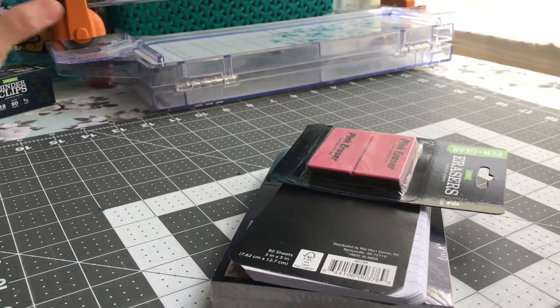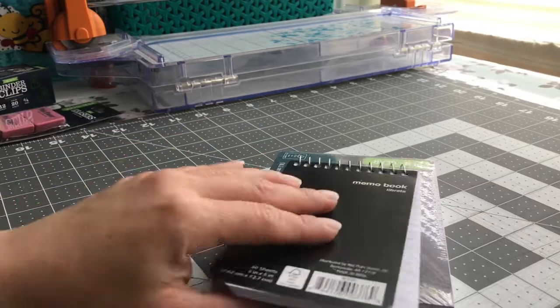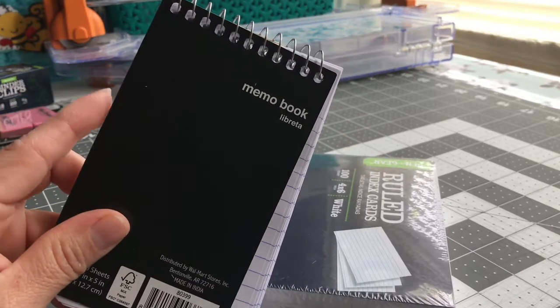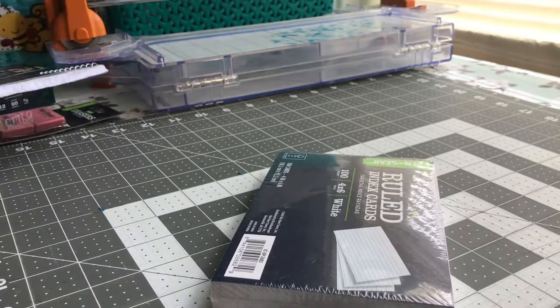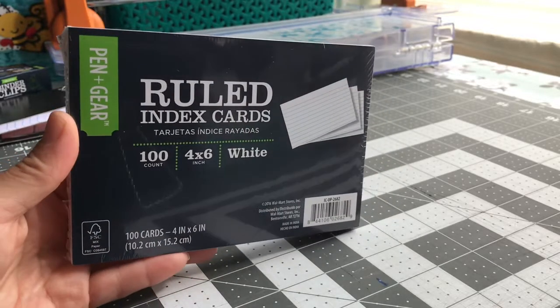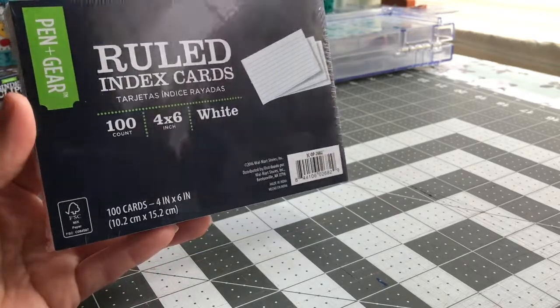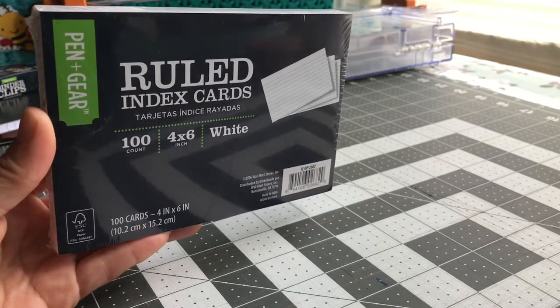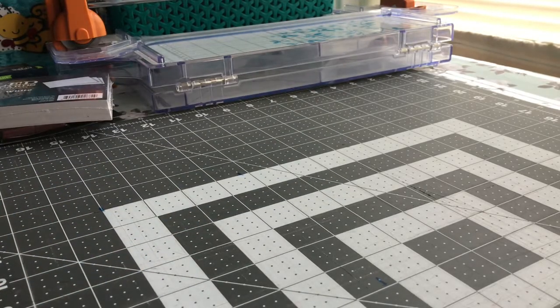So I got me 3 erasers. They were 10 cents, so I picked them up. Memo books, 10 cents as well. And I think I only got 5 of these because they only had very little. And index cards, ruled. And I did get me about 4 of these. And trust me, I need some of these so I can write down from the back of my index cards. So yep, that's all I got from Walmart. Anyway, so let me go ahead and show you.